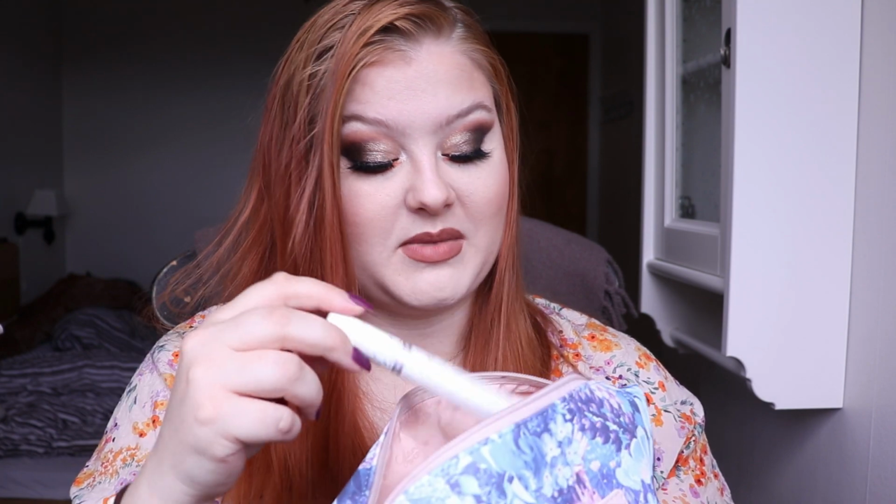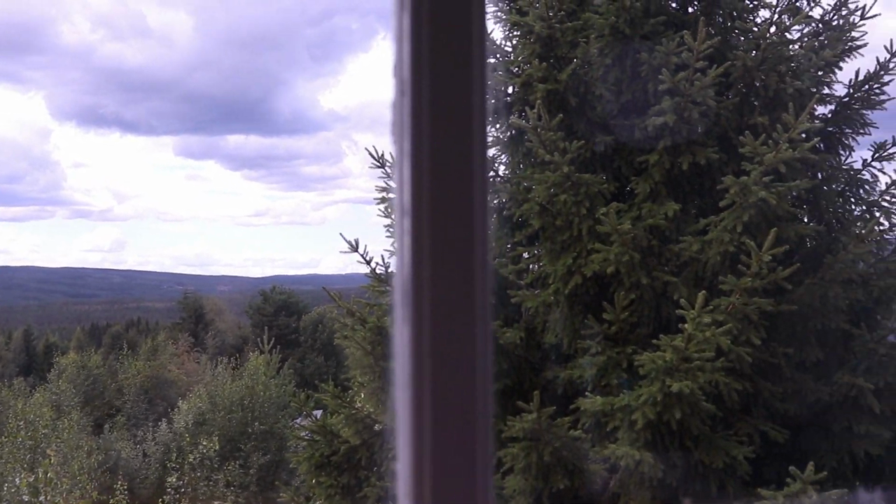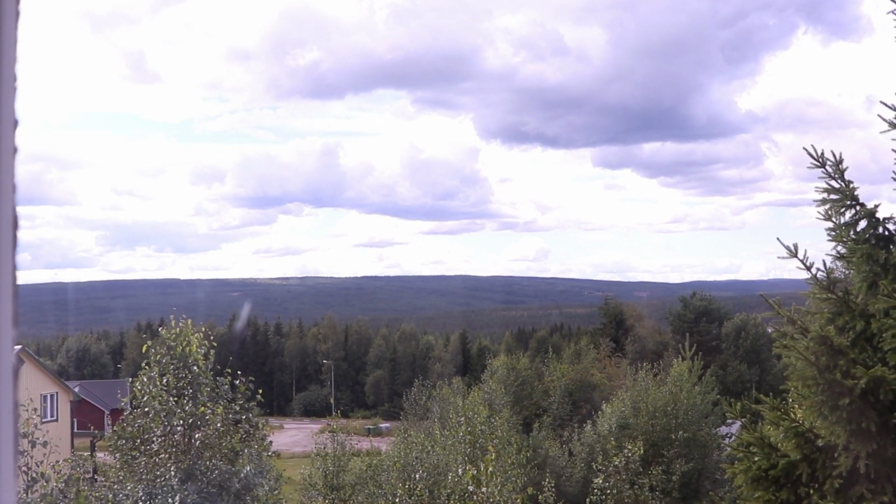But I also do have my mascara from Glam Shop. I have a lash curler and just the brow laminate from Glam Shop, which I've been loving. And since I told you I was bringing the whole nude collection by Glam Shop, I have the mirror that I got from them. I wonder if you can see my view right here. I have the beautiful Swedish nature out. So this is actually my view outside right now. It's so beautiful, and it's even more beautiful when it's not cloudy outside.